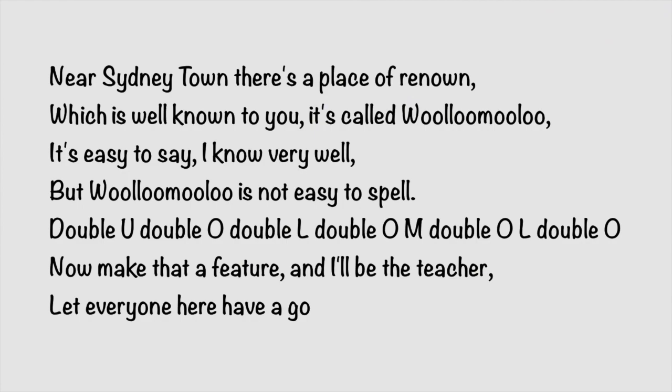The suburb's impossible to spell name has been the subject of many a ditty. Children are encouraged to commit it to memory through rhyme such as: Near Sydney town there's a place of renown, which is well known to you. It's called Woolloomooloo. It's easy to say, I know very well, but Woolloomooloo is not easy to spell. W-O-O-L-L-O-M-O-O-L-O. Now make that a feature, and I'll be the teacher. Let everyone here have a go.